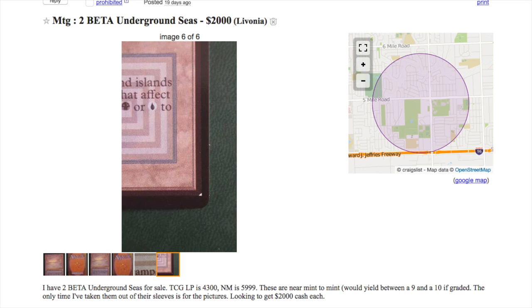The card, I mentioned this before, but the card, by the way, is fake. The resolution is not correct. The image is not correct.